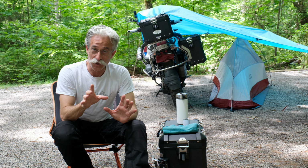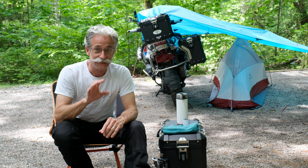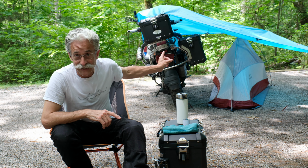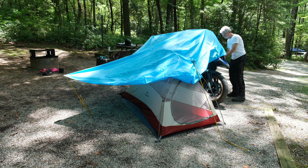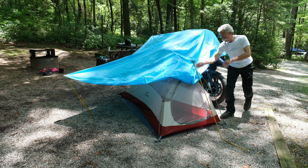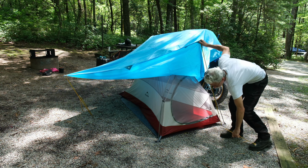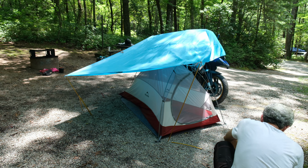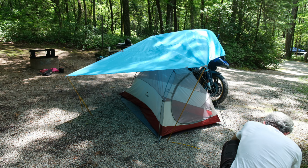All right, hack number 1. If it's hot, if it's summer, ditch the fly for your tent and instead bring a tarp like I got. What you want to do is hang one side from your motorcycle or from trees. If you do the motorcycle, make sure the motorcycle is leaning away from your tent so it doesn't fall on you at night. So hang one side from the tree or the motorcycle.